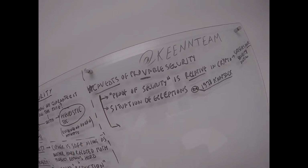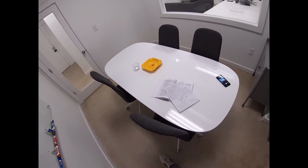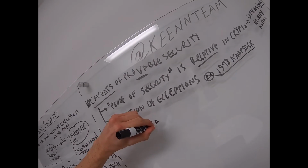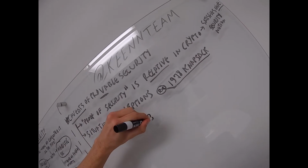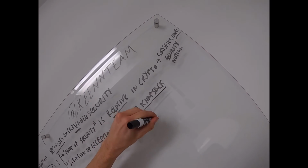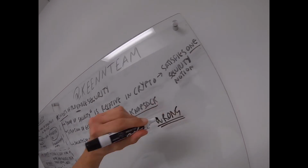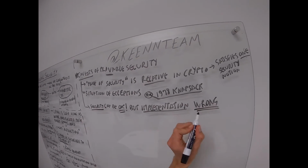And then the third caveat of provable security is that yes, security can be okay, but the implementation can be wrong. The security can be okay, but the implementation can be wrong.